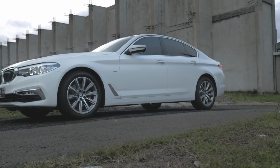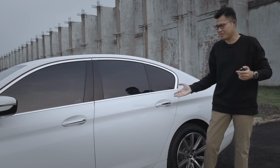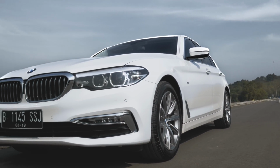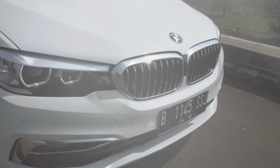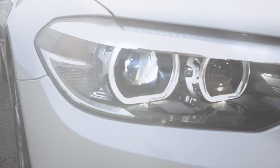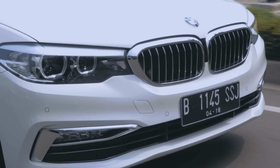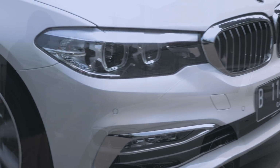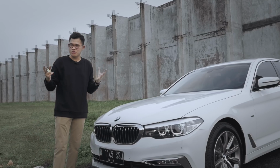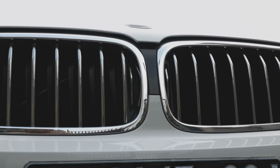You can see a lot of chrome accents, including the iconic Hofmeister Kink over here, which is very, very iconic. Now I want to take you to the front of the car. It's much more poetic in some sense. Take a look at these headlights, a new design language from BMW. It's slimmer, it's sleeker, but at the same time it's also majestic and very tempting to look at. You have these big grills that open and close automatically. When it needs air, it opens, and when it doesn't need air, it closes.